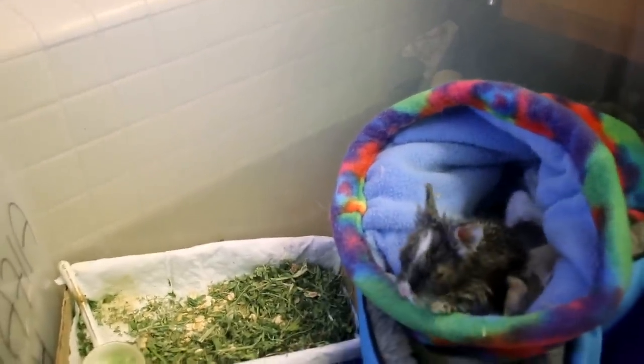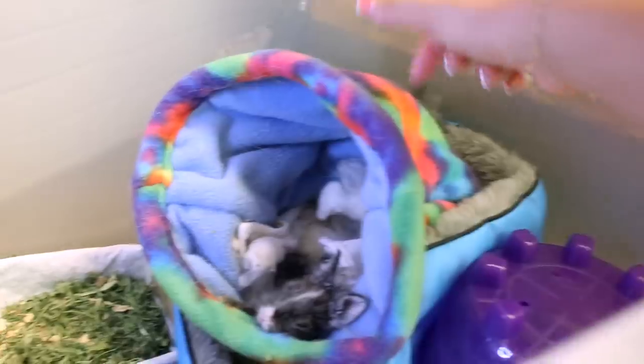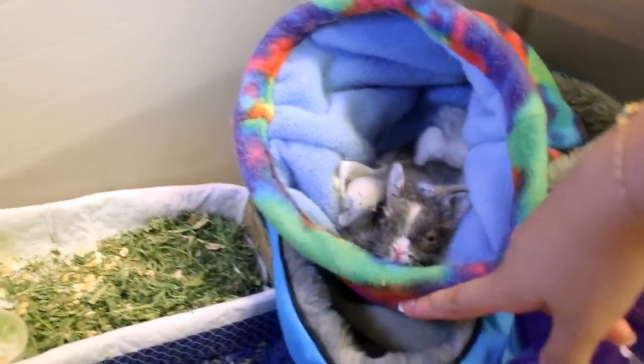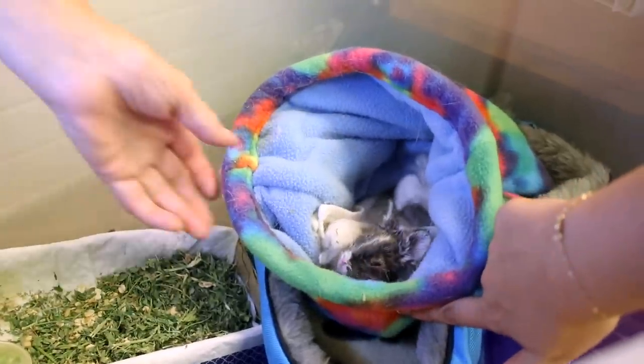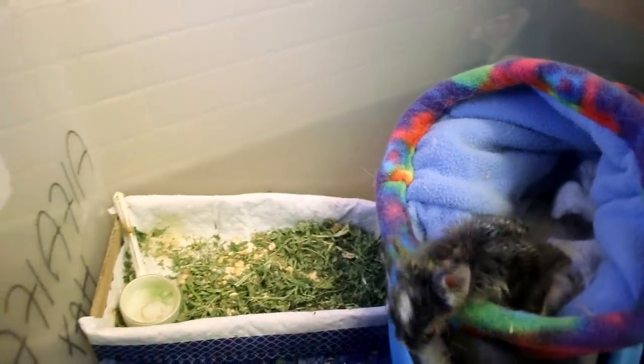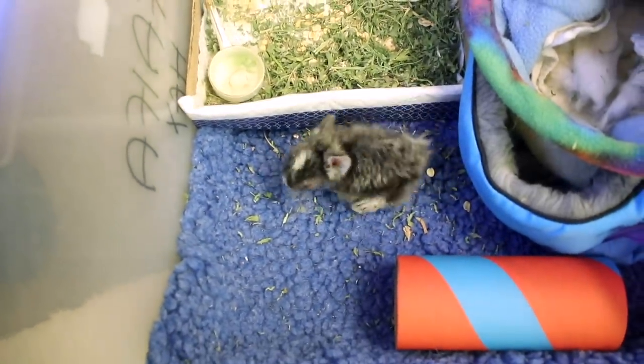You can jump out of there. Lennon gave this to her as a gift. Her fleecy bed, tunnel bed. And she also has a heating pad underneath, right? Yes, this little one with the paws on it. There you go. What are her chances of surviving? Well, I think it's 50-50. She's very thin and very small for being almost a month old. She should be maybe double the size that she is.